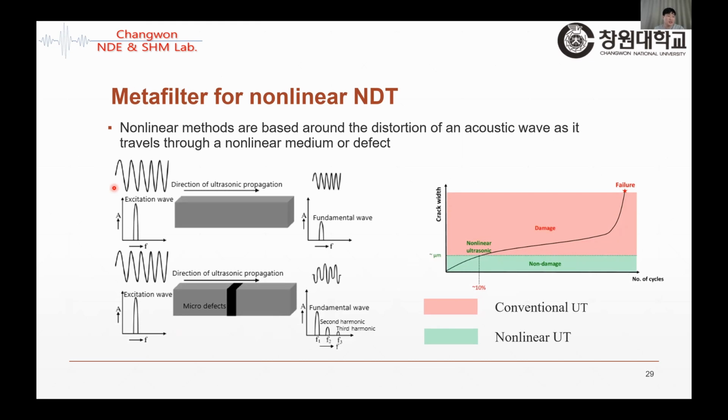And another application can be the metafilters. Conventional ultrasonic testing is based on the linear assumption, and the spectrum has only fundamental frequencies. But if we look into the frequency range, all the materials and all the equipment and the transducers have nonlinear behaviors. So that is the interest in NDE.